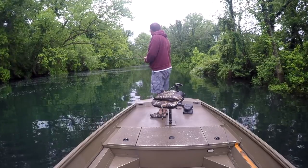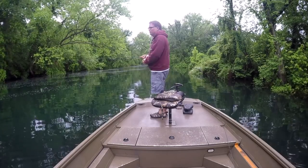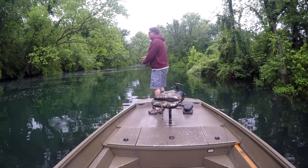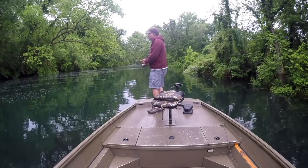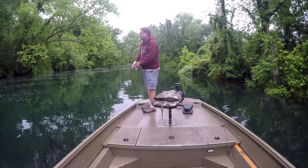They start chasing stuff, and so I thought I'd come up here. If there's any white bass in here, I think I'd catch them with this. So I didn't come up here to try it or nothing. You're along for the ride as far as a little experiment.